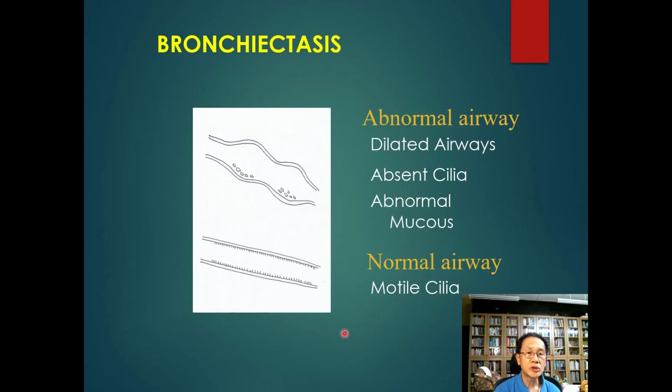Here is a diagram showing a bronchiectatic airway, where it is dilated with thickened airway wall and collection of excessive phlegm or sputum. There is also the absence of cilia, whereas in a normal airway it is not dilated and there is the presence of cilia, which moves the mucus up the airway to be swallowed.